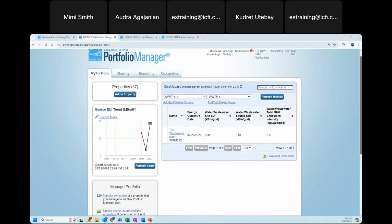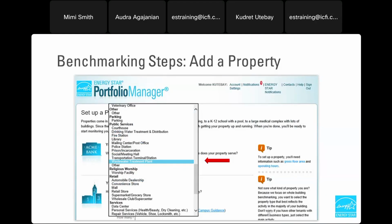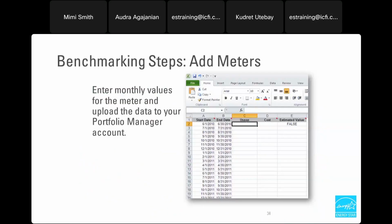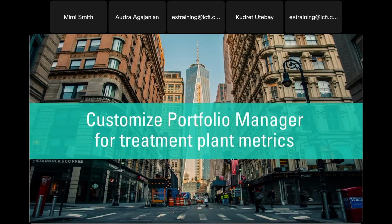Okay, and I believe with that, I will hand things back over to Audra. We'll stop the screen share here, and we'll have to fly through these slides. We've included these screenshots here to help you follow along when you receive the slides after today's presentation. So it'll be similar to what we just walked through with some step-by-step instructions. But of course, if you do have more questions about that, please let us know during the Q&A.